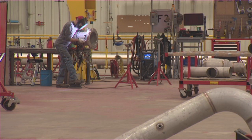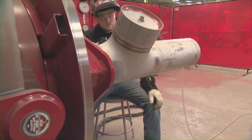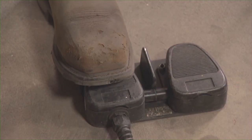Yeah, you got a roof over your head. You know, we got winter coming up here, so you're in a warm facility. You got fresh air, state-of-the-art equipment. And as you can see, Dusty welding right here, he's moving that piece with the touch of his foot, and he's in a comfortable position, and he can put out that quality weld.